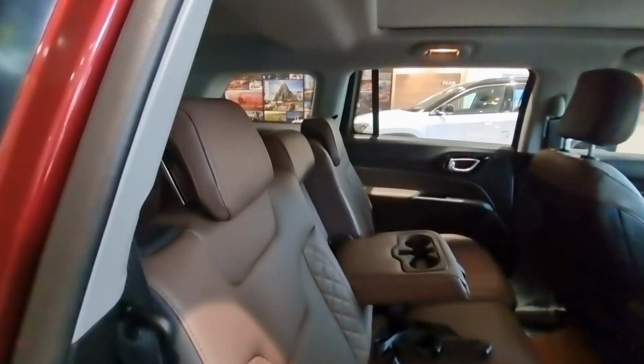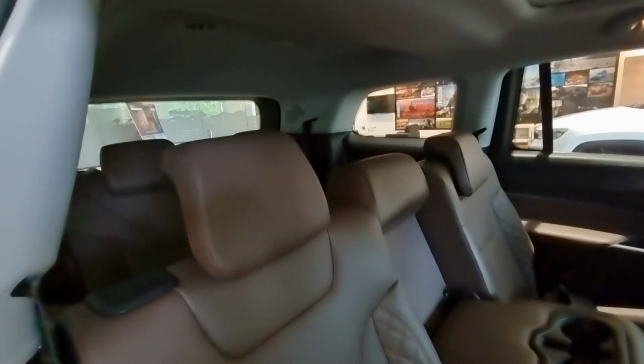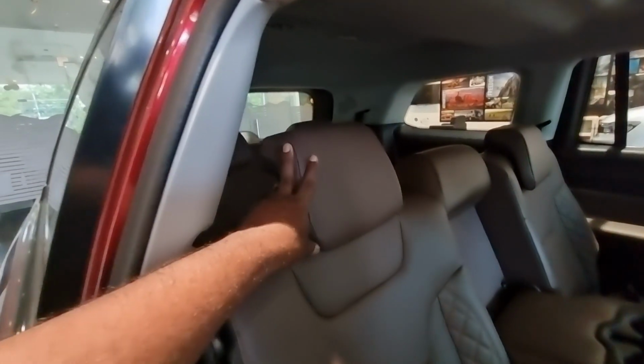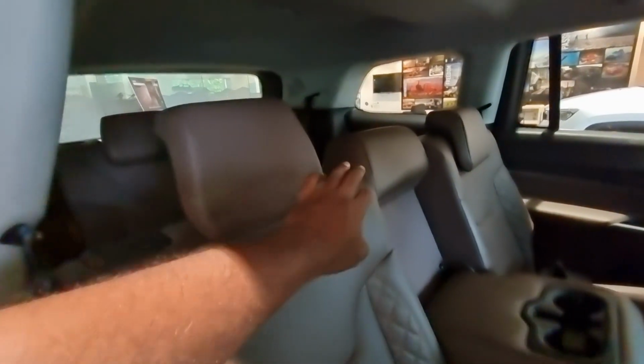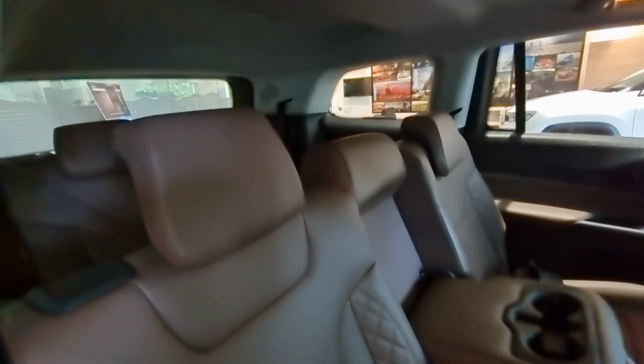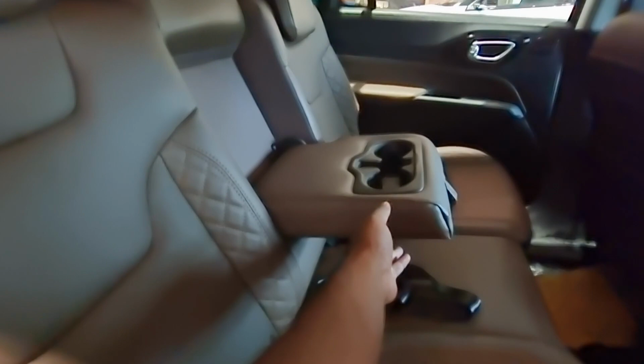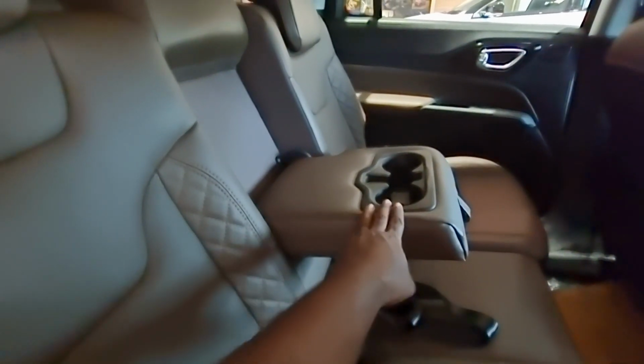Again, at the back, this is the second row seating, with adjustable headrests for the 2 passengers in the second row, and a non-adjustable headrest for the passenger in the middle. You also get a central armrest with cup holders.